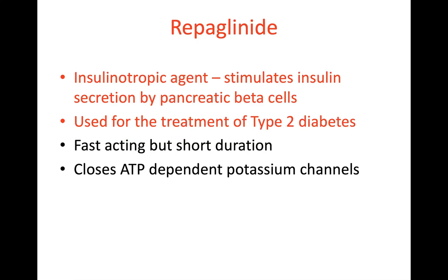Another drug, repaglinide, is what is referred to as an insulinotropic agent. This one in particular is actually used to stimulate insulin secretion. So just like the other drugs, it's going to require insulin to be present. So most of them can have some insulin. So we do see this causes the beta cells to release insulin.